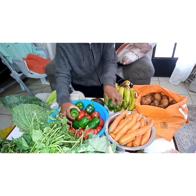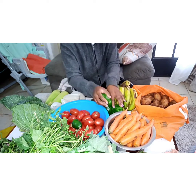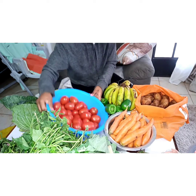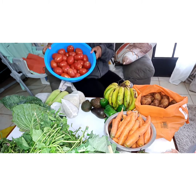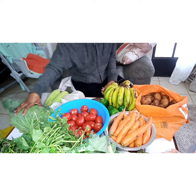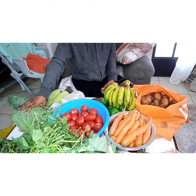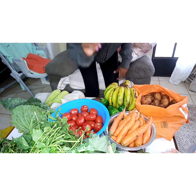I bought some tomatoes here. Let me show you guys. Tomatoes in the market right now, where we buy, there are these heaps, as you can see here. I bought these tomatoes at, was it, I think less than 200. Yep, if I'm not wrong. I also bought cabbage. I bought it at 40 bob.